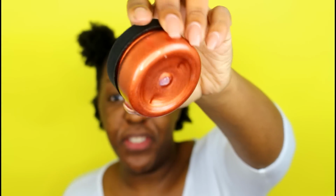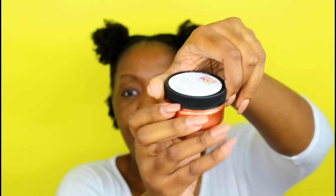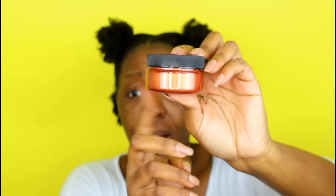So this company also sent me the Copper Fire color. I also really love this color, but I'm gonna save this color for another time. But this is bomb. I cannot wait to try this. And I know it matters for some people, this is a vegan product. Oh, it has aloe vera juice as one of the ingredients. Nice. Avocado oil, castor oil. So this looks like not only will it add temporary color, but it looks like it's healthy for the hair too.